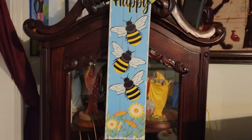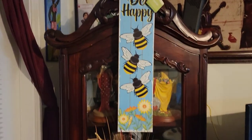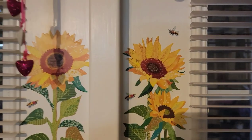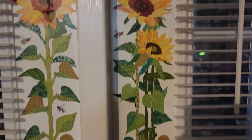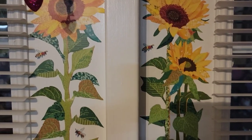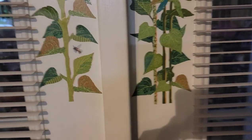But I did put this one right here on my antique curio cabinet. Be happy. And yeah, I guess that's about it. Y'all know I put these up last year and I never take them down. So it's the sunflowers with the little bumblebees on there. So okay, that's the end of it.